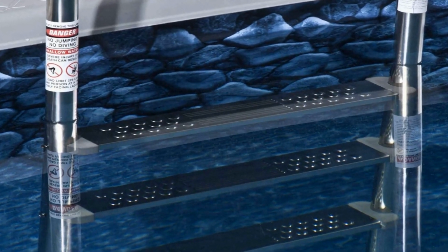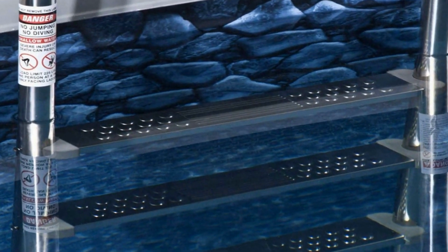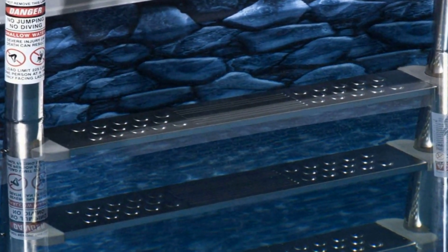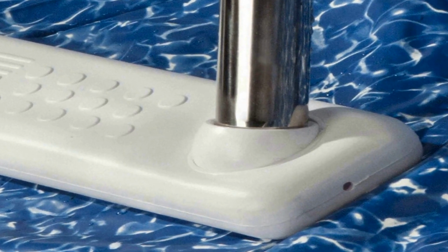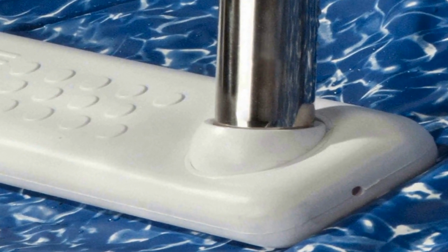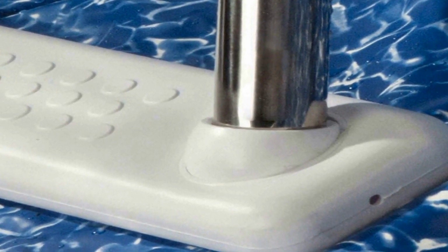Pivot bottom to accommodate sloped pool bottoms. Extra wide 24 in width for easy entry and exit.